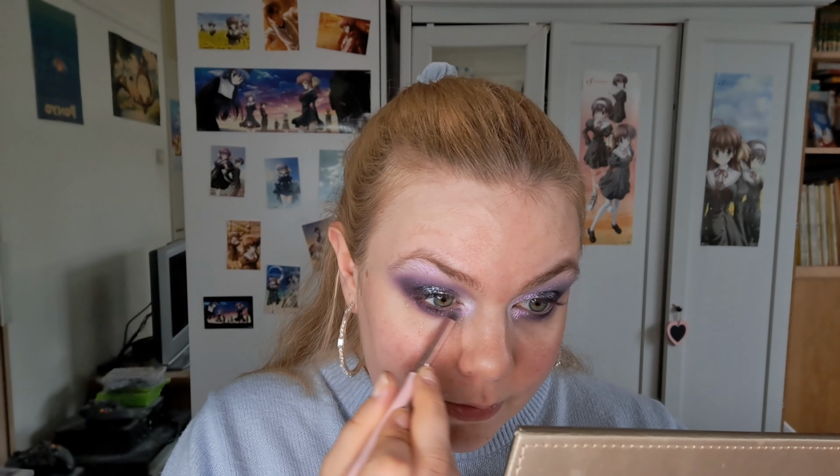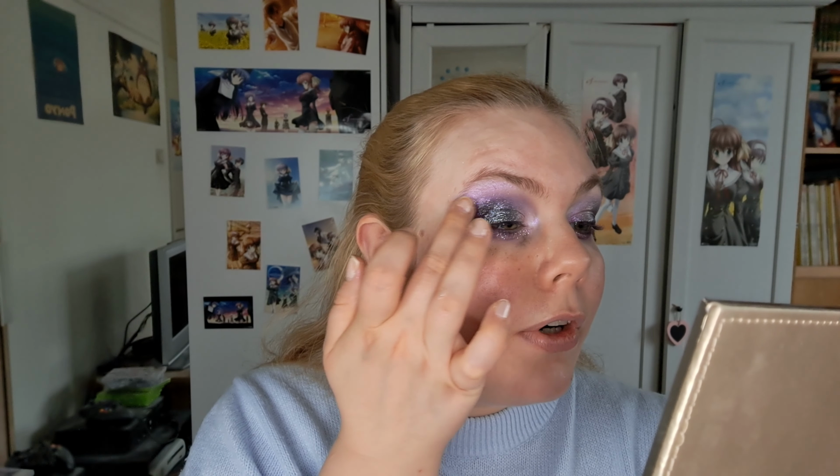And now with the same brush, I'm also taking a little bit of Maya, which is the sparkly pinky shade from the Adept palette. And I'm just putting that underneath the lower lash line. I think that's very pretty. I'm just taking a little bit more of Luna. I want it to be a little bit more noticeable.